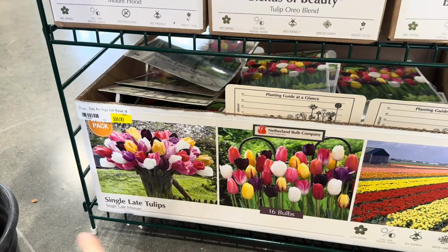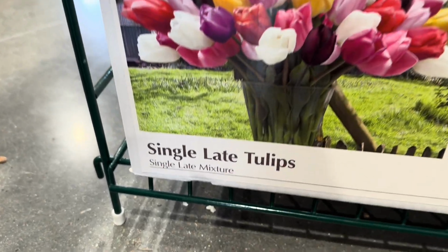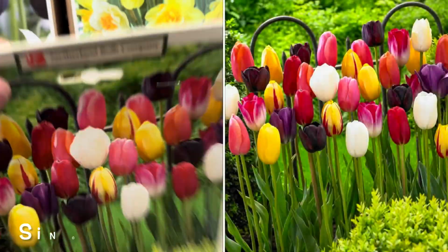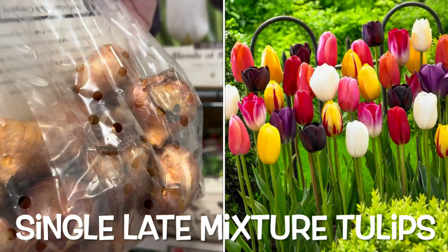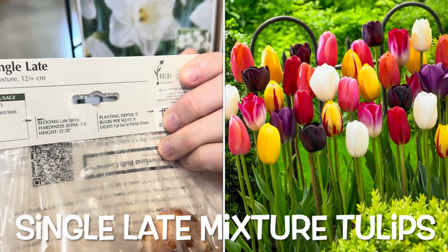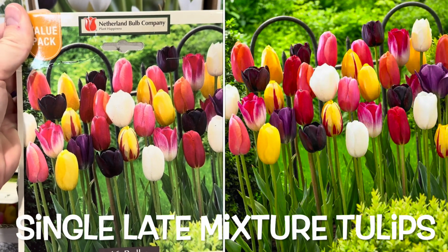Okay, this whole thing is a value pack of single late mixture tulips. You get 16 bulbs for $16. Nice healthy bulbs. These are hardy zones 2 through 8, height 22 to 28 inches tall.